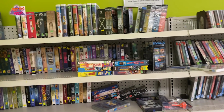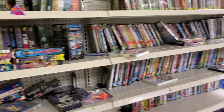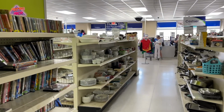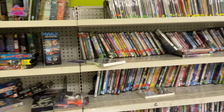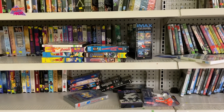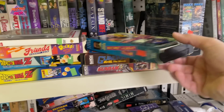At Goodwill right now, and we are finding some nostalgic items. So there are some video games up front. There is a Minecraft on the PS3 that I'm gonna grab. It's $5, but it's half off today, $2.50. So I'm gonna go check that here in a minute, but check out all of these VHS and nostalgic things, y'all.